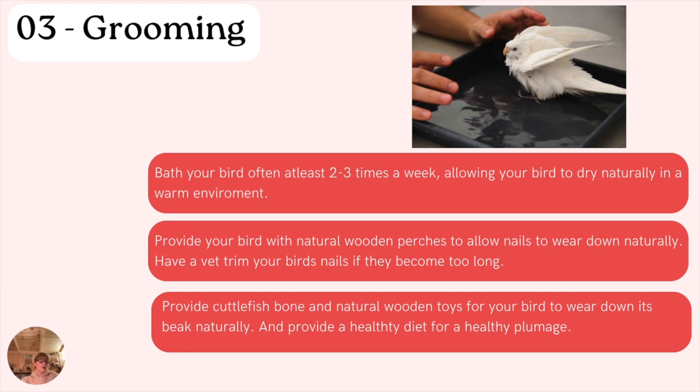Provide cuttlebone and natural wooden toys for your bird to wear down his beak naturally. So, cuttlebone is obviously a calcium supplement as well, but it does do a good job in wearing down your bird's beak naturally. And parrots, all parrots, and a cockatiel is a parrot, love natural wooden toys so that they can chew on them. And obviously, this does wear down your bird's beak naturally as well.